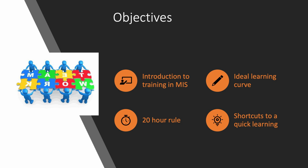So, how do we improve our laparoscopic skills quickly? The objectives today would be, one, we'll have an introduction to what is involved in the training in minimal invasive surgery or laparoscopy. What is an ideal learning curve? We'll talk something about the 20-hour rule, and then we'll discuss how we can have some shortcuts to quick learning.